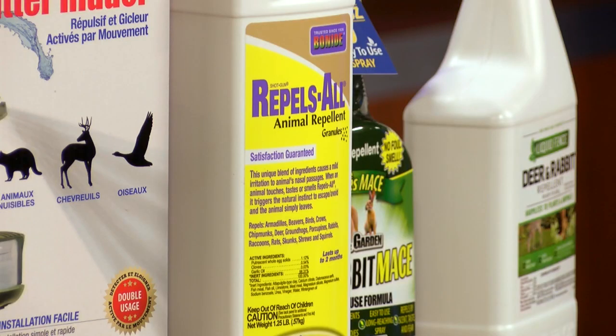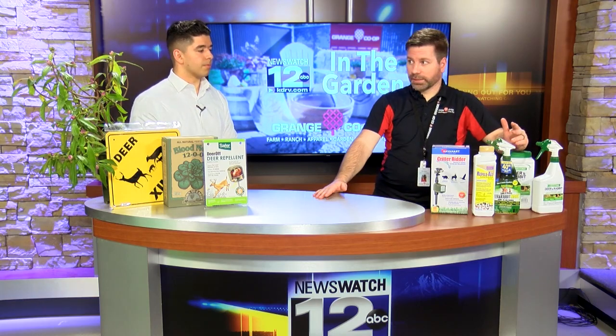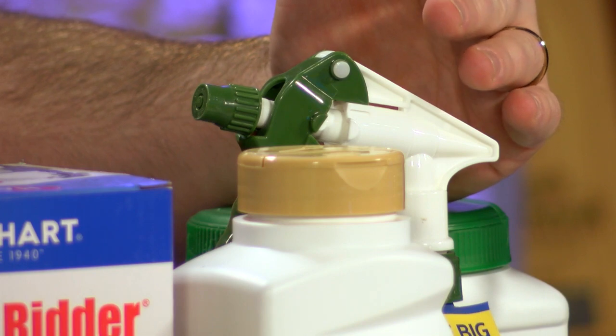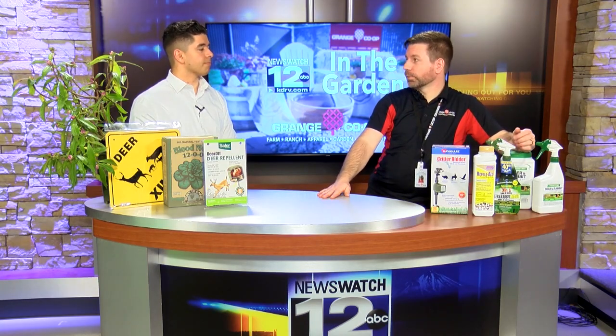Like I said, I find these a little bit more effective, but you do have to reapply them, especially in spring, because you're going to have more deer, the plants are growing more often, and it's a rainier season. But in the long run, this might be a good option for folks for whom it's not practical to build a fence at the moment.